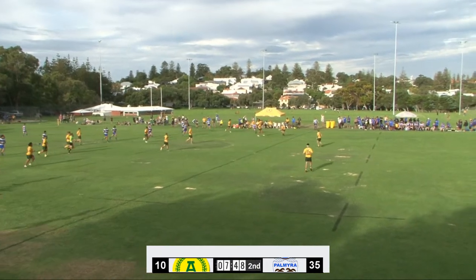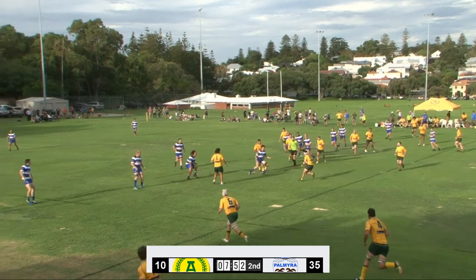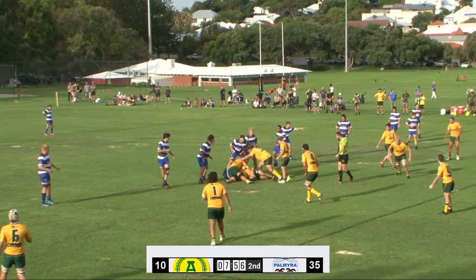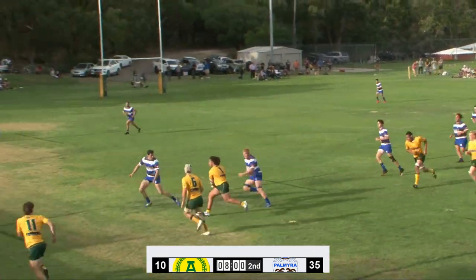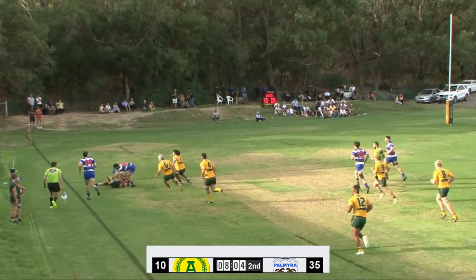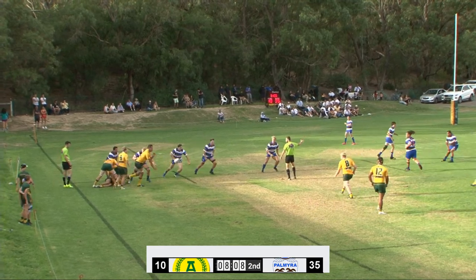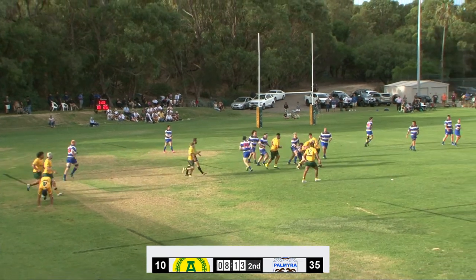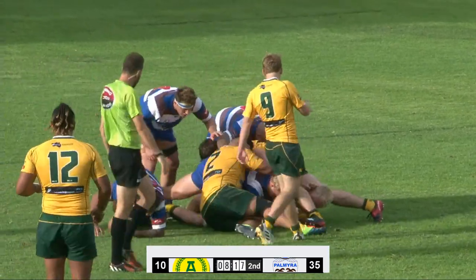Deep ball. Settles underneath. Ingram across the back, finds Ben Moram. No obstruction there. Lynch out wider. Opportunity for the wing, shrugging off one. It was a good run by Matthew Moore. Short little ball. Not much support. Doing well to keep his feet. To get down now was Bowles.